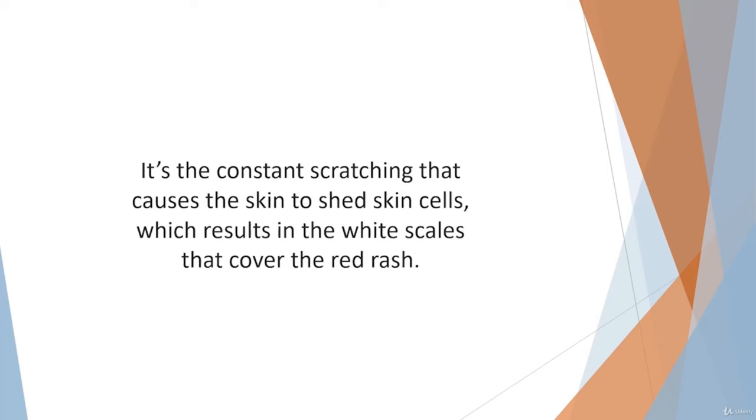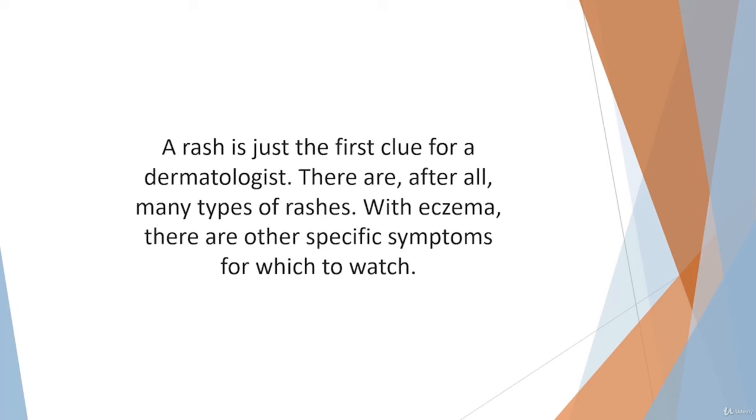It's the constant scratching that causes the skin to shed skin cells, which results in the white scales that cover the red rash. Ultimately, scratching can change the actual color of your skin. A rash is just the first clue for a dermatologist. There are, after all, many types of rashes. With eczema, there are other specific symptoms for which to watch.